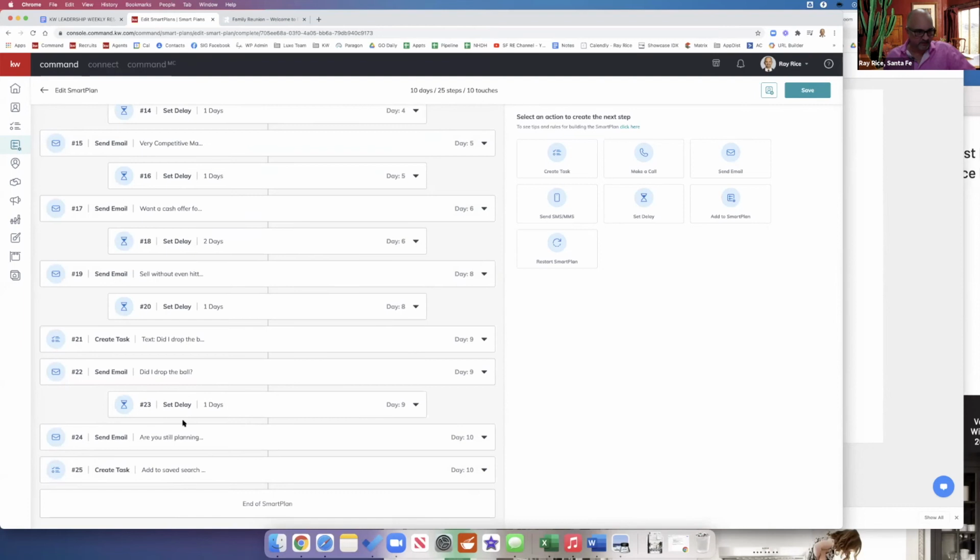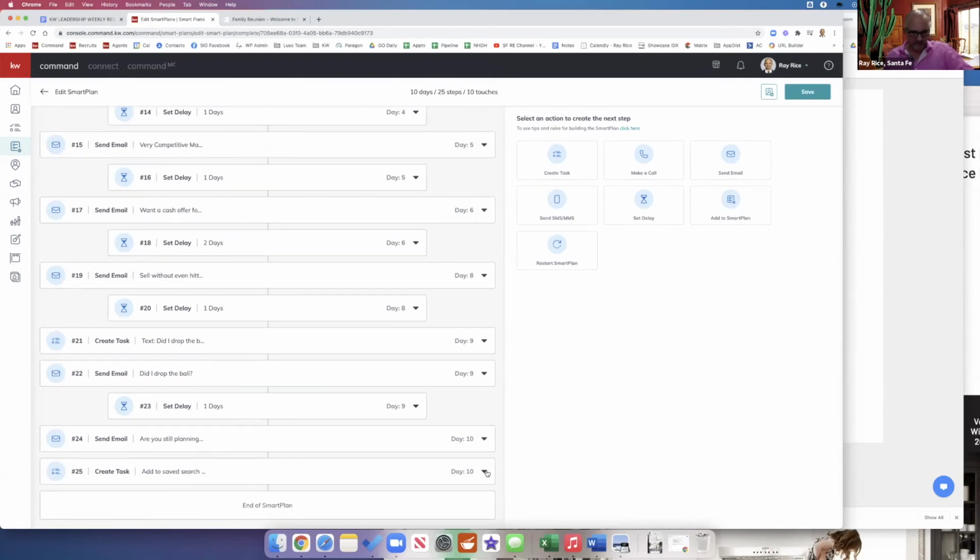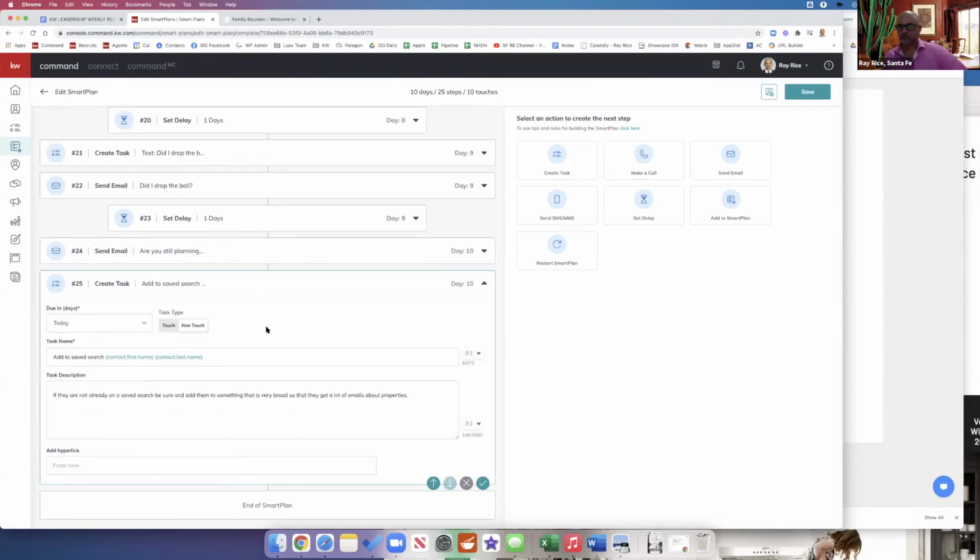And then the last task here: I have to make sure that they are on a saved search somewhere, somehow, and make it pretty broad and generic so that they do get lots of messages about new properties. And then we can always watch and see if they're coming back to the site, right?